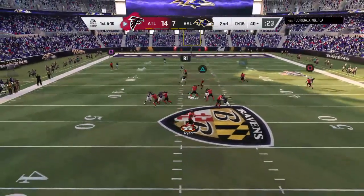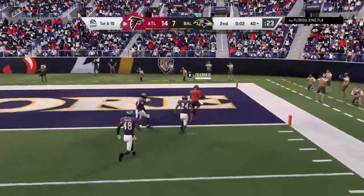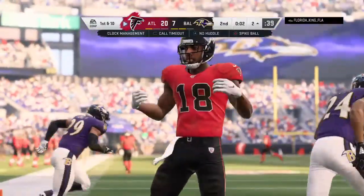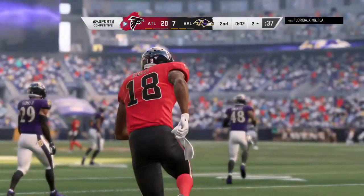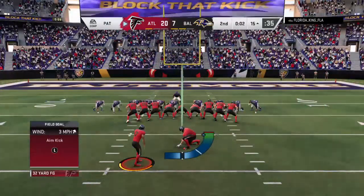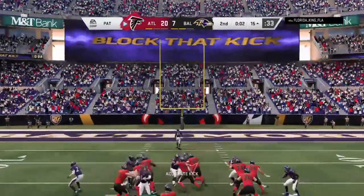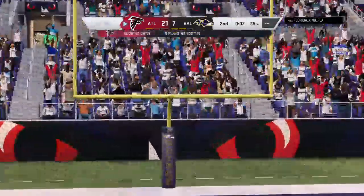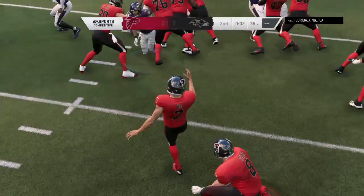On first down, Ryan. And he gets this one to Ridley complete. And he'll take it into the end zone. Touchdown, Atlanta. Calvin Ridley in the final seconds of the first half. And the Falcons push further out in front. Extra point by Koo, up and good. And it's now 21-7.